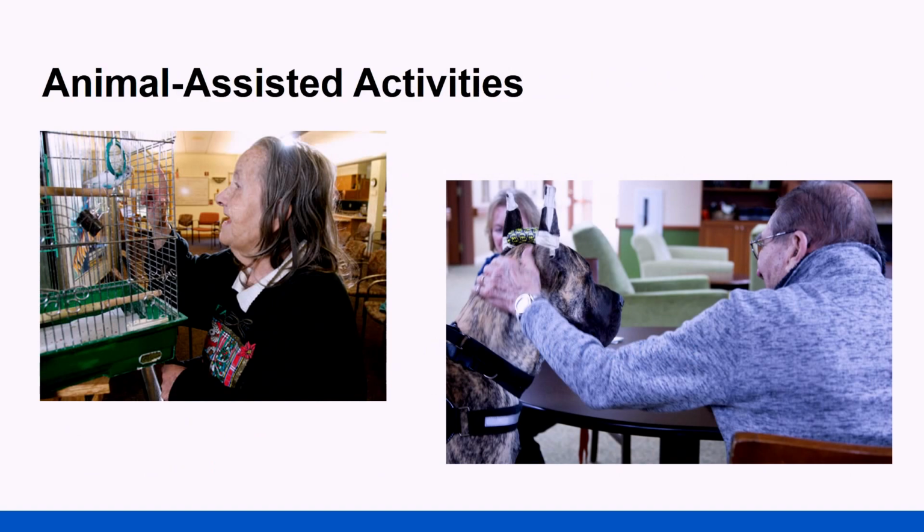Then there are a variety of activities that can be done with this team. It can be as simple as petting or talking to the animal, holding it if appropriate, or even reminiscing about family animals. If appropriate, the resident could also help to brush the animal, which can be calming and a good sensory experience. Studies have shown that animal-assisted activities can help with things like pain, lowering blood pressure, and lowering anxiety levels.